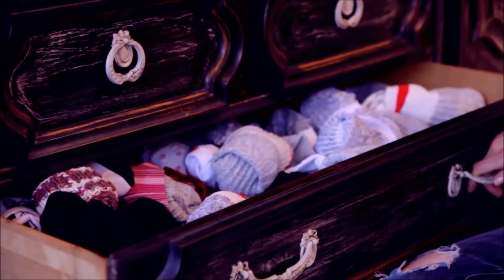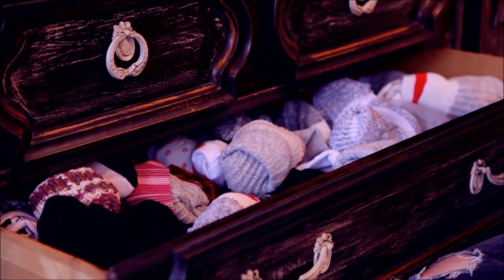I can't decide if showing you my underwear drawer was more embarrassing than what I'm about to show you here in my sock drawer, but I don't know, you be the judge. Look at my ridiculous sock drawer. I mean, this is like crazy. You guys are free to throw your virtual tomatoes at me, I get it. But I wonder if your sock drawers look any better than mine.